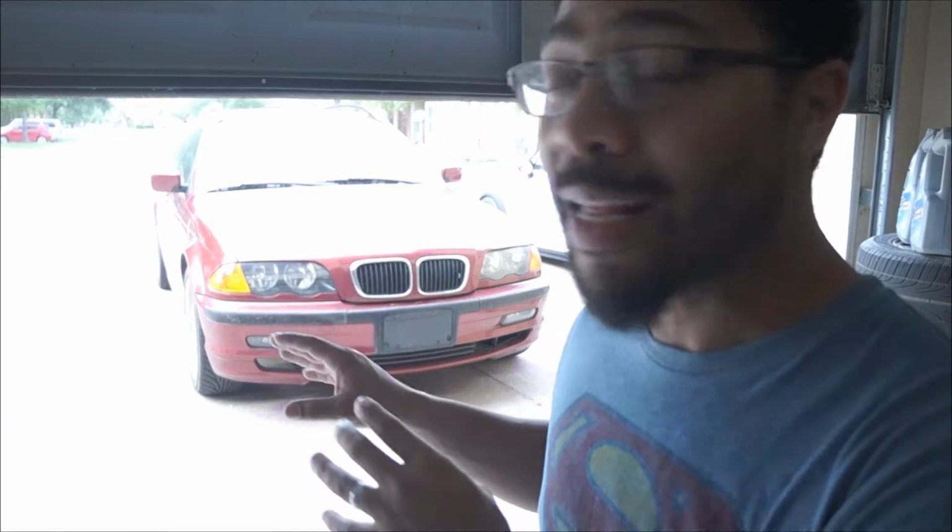And before we get to the end of the video, I want to let you guys know that we will be modifying this car. It's not going to stay stock. It's not going to stay at this height. It's not going to stay with that god-awful front end, even though some individuals like that front end. I'm not a big fan, and I have some things in store for you guys.